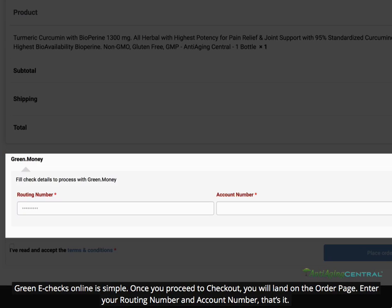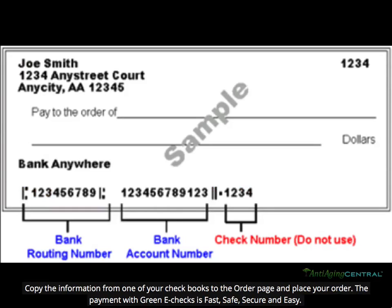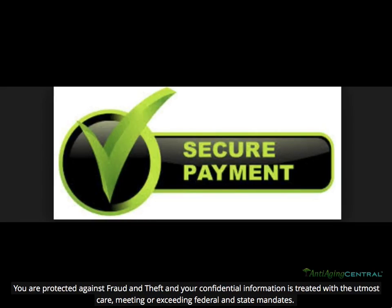Once you proceed to checkout, you will land on the order page. Enter your routing number and account number, that's it. Copy the information from one of your checkbooks to the order page and place your order. The payment with Green eChecks is fast, safe, secure, and easy. You are protected against fraud and theft, and your confidential information is treated with the utmost care, meeting or exceeding federal and state mandates.